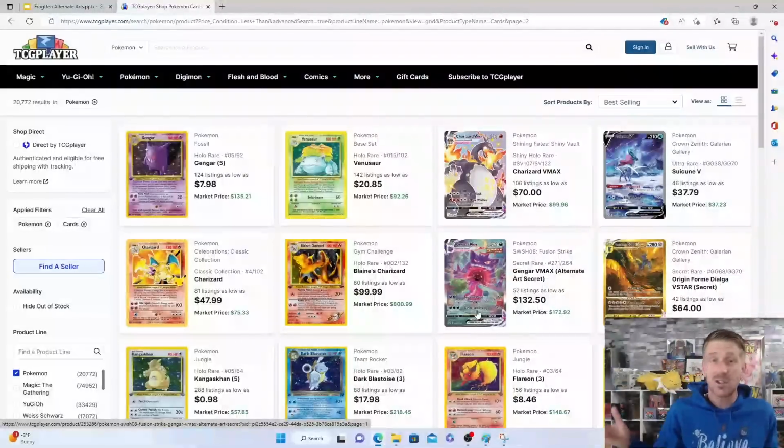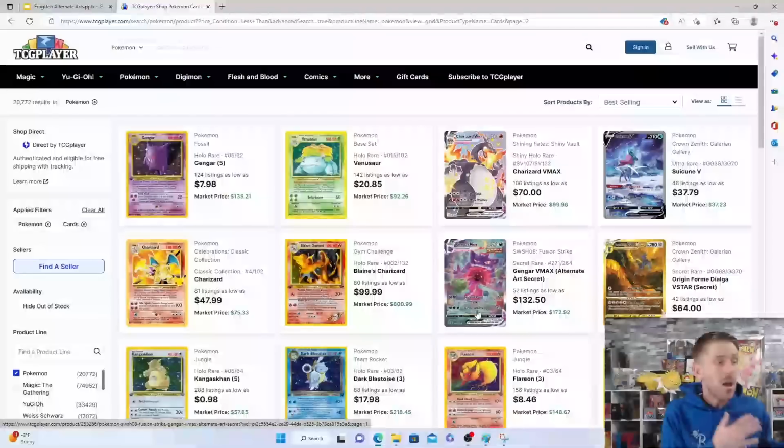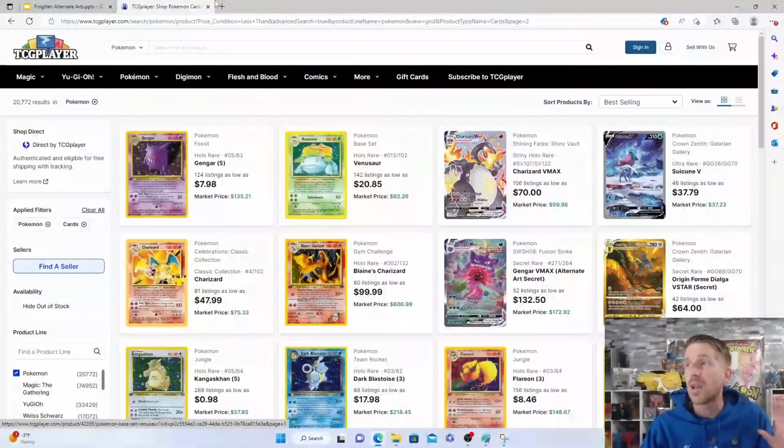I think alternate arts are just their own genre. I think they're just their own niche in the market as we move forward, as collectors, as enthusiasts start looking for better arts, for Pokemon to up their game even more. And I think that's why Pokemon is continuing this alternate art feel with art rares and special art rares that we're going to see introduced in Scarlet and Violet. So we're going to look at these forgotten alternate arts.